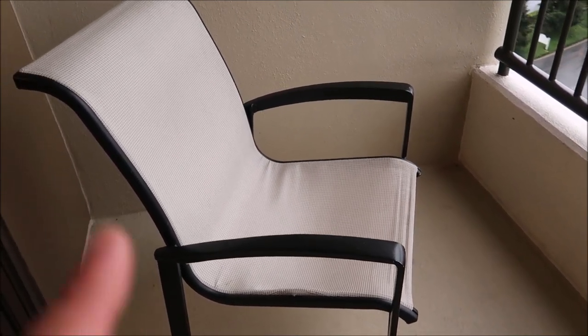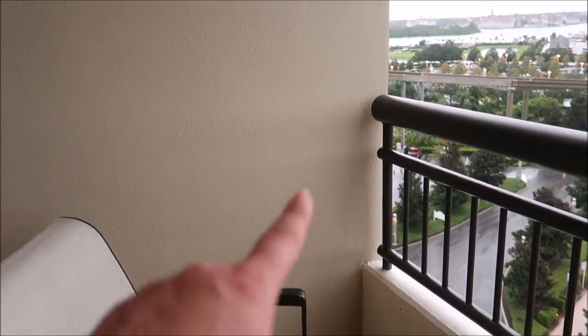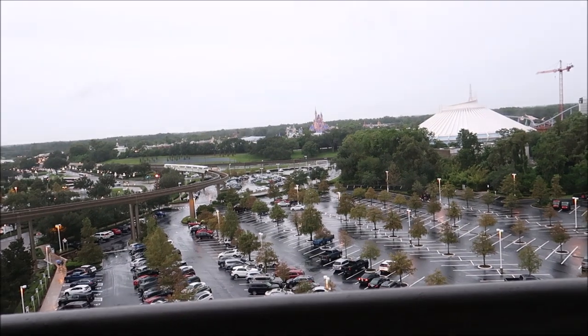But like I said, normally I would start on the outside, but it's been a very rainy day. So I decided what better place to start than probably the best balcony I have been on yet. There are three different things that make this the best balcony. Number one, those chairs are comfortable. Number two, I like how they have this closed off. And number three, that view.